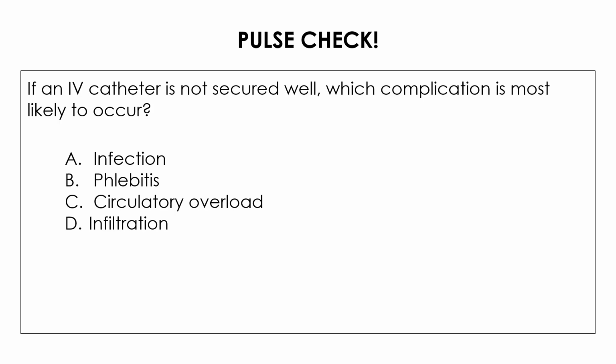The answer here is phlebitis. This can cause an inflamed vein, as well as irritation by the IV and/or solution.